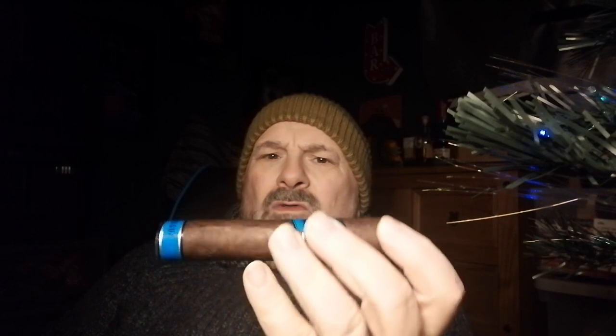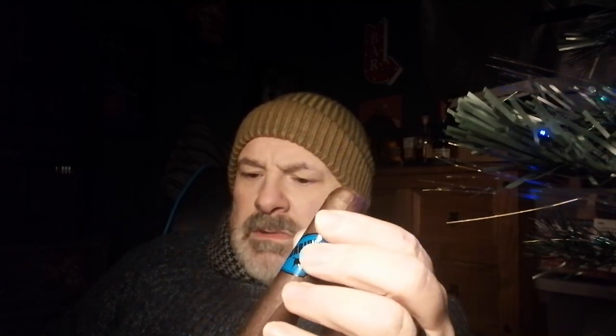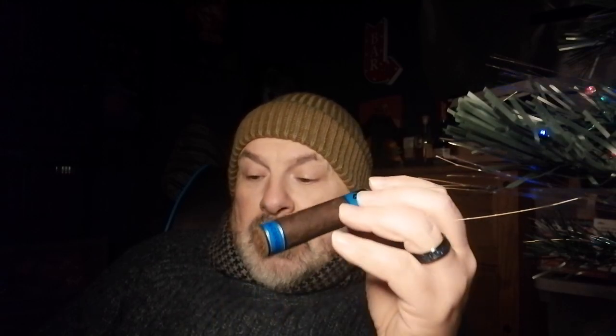Now, because obviously I'm down a phone, I kind of have a quick googly to look into it. So I did write down some notes. So this is a ring gauge 50. The size is 124 millimeters, so I'm reckoning about 4.5 inches. Smoke time coming in about 30-45 minutes. Strength is medium to strong. Now, the make is Nicaraguan. Binder Sumatra, wrapper Nicaraguan, and filler is also Nicaraguan. So there we go. So that's the cigar.